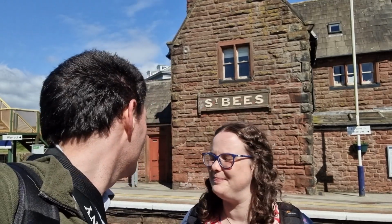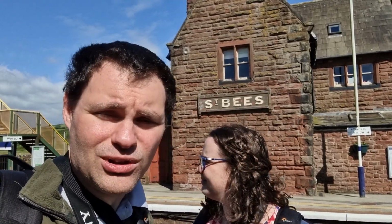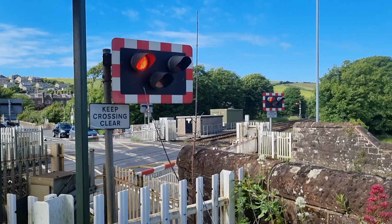So here we are at St Bees station. It's a very pretty station though. It is. A very pretty place to be, and the weather is glorious, so I'm sure we'll get something. Go and see what we can see.